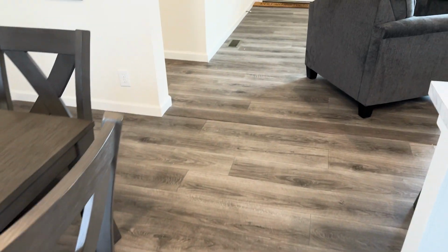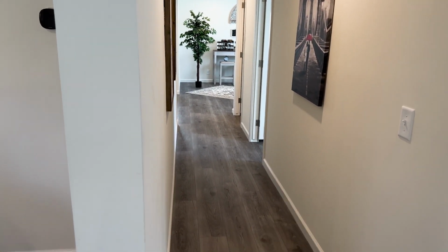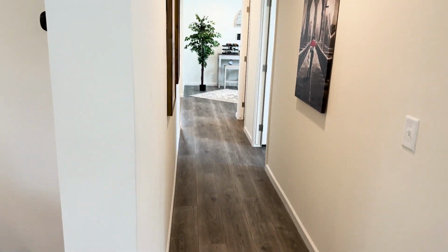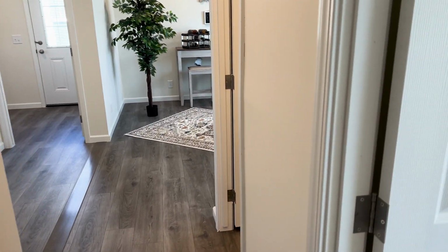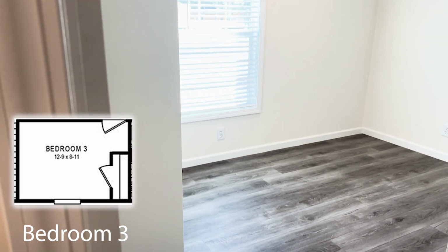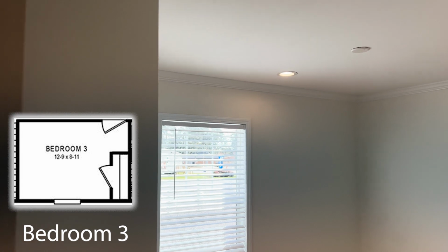So I'm trying to figure out which side of the house I should start on first. I got the sneaky feeling that our smaller bedrooms and stuff are gonna be down this hallway. So continuous flooring throughout. Nice recessed lighting. We're gonna see behind door number one, we have a pretty decent sized bedroom here, with the recessed lighting.